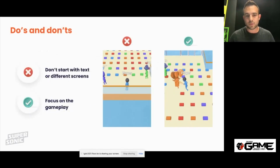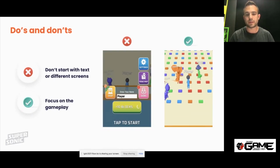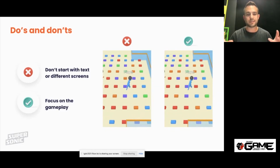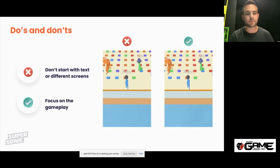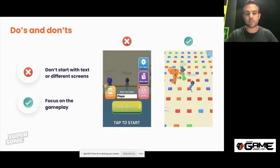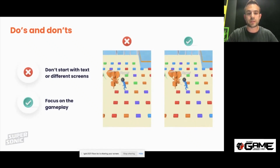The first one, which we're seeing quite a lot, is videos that start with screens other than the core gameplay. So please don't use starting screens, fail screens, skin shop screens, etc. Start straight from your gameplay. This is what you want to test, and this is what you want to show the users in the first seconds.